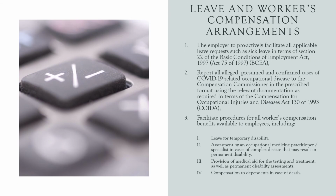The last point is about leave and workers' compensation arrangements. The employer is to proactively facilitate all applicable leave requests, such as sick leave, in terms of Section 22 of the Basic Conditions of Employment Act.